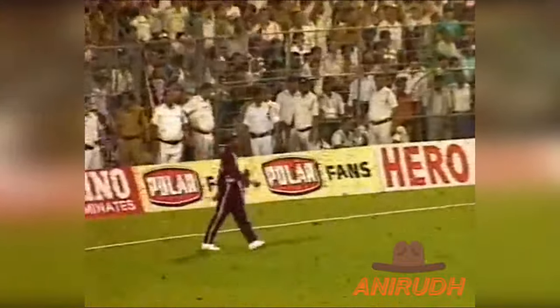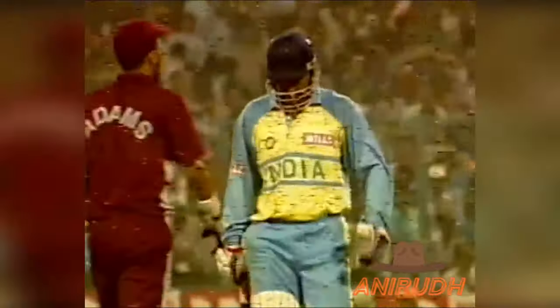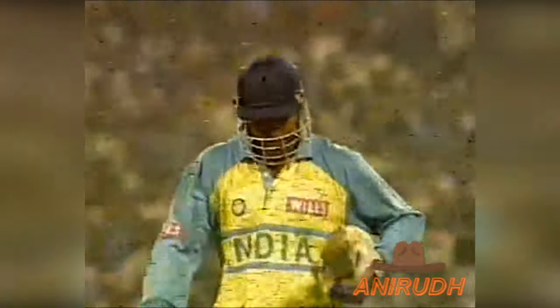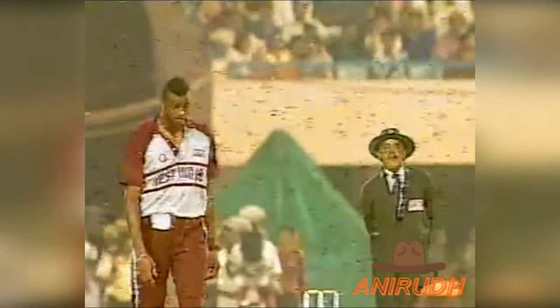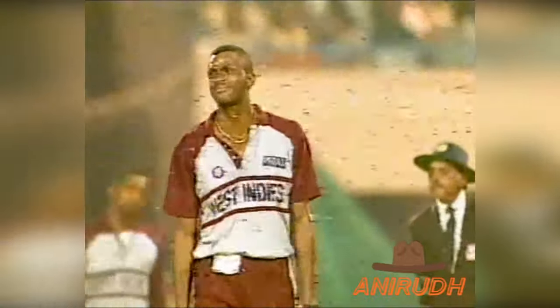And there's Kambli again. It's high. Atherton is there. He's caught it. And so Kambli has gone. Badadi has gone, rather. And it was a good blow, and taken very well by Atherton. Walsh to Yadav, he's out, LBW, it was a full toss, and umpire Venkataraghavan had no doubt whatever. So another wicket.